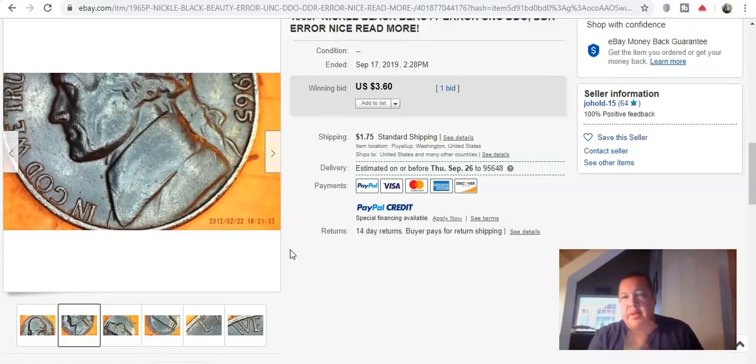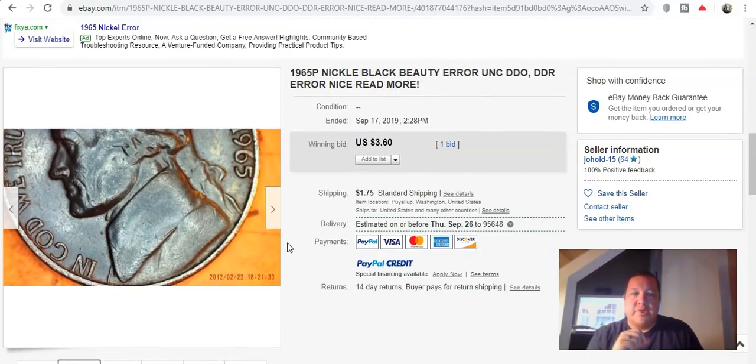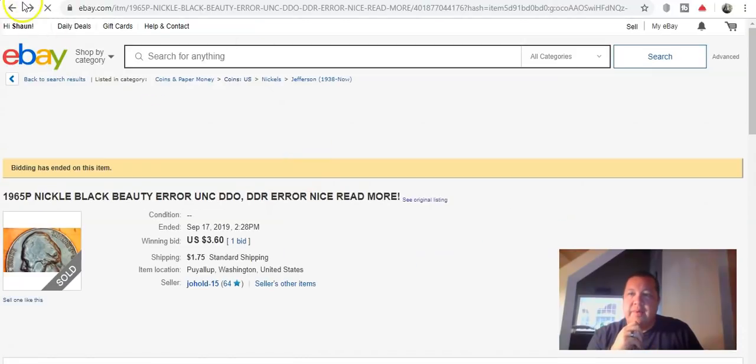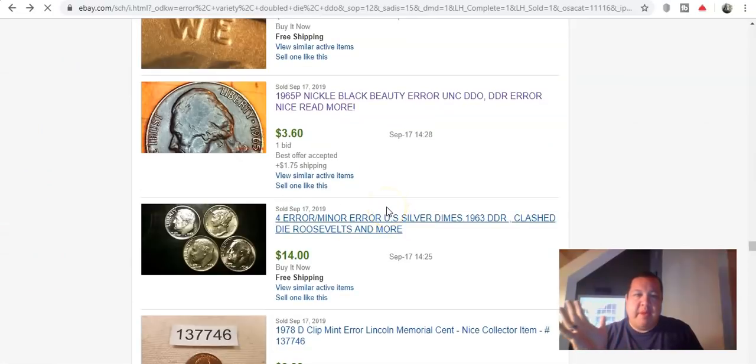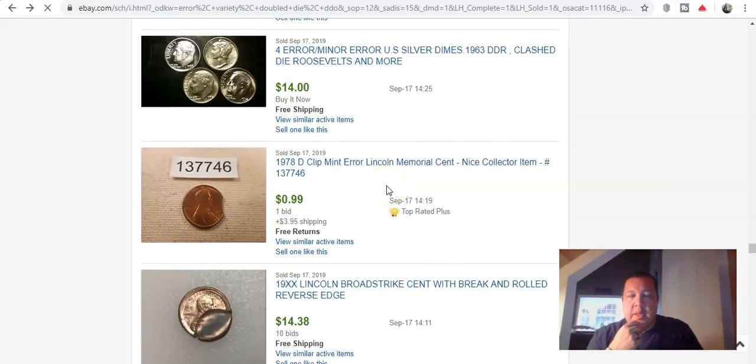Because in the later 60s, going into the 70s, the U.S. kept higher quality controls on their planchets. I don't know if they transitioned to a different vendor to have the supply offered to them. But if you have a Black Beauty from the 70s, 80s, 90s, and 2000s, more than likely it's going to be a coin that's been subjected to some sort of environmental damage or chemical altering.